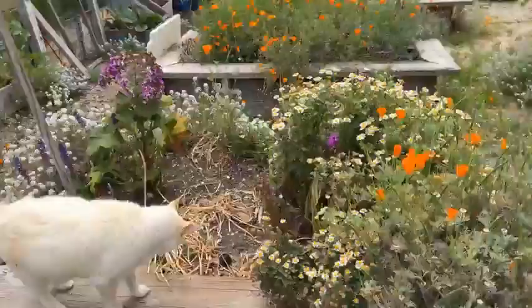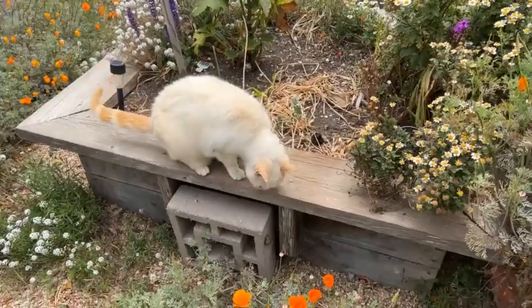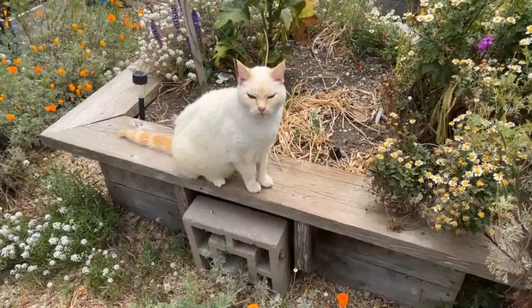She wants to be a star. Give us a tour, Imogen. Imogen? Can you give us a tour of the garden? What have I missed in the last 19 days?